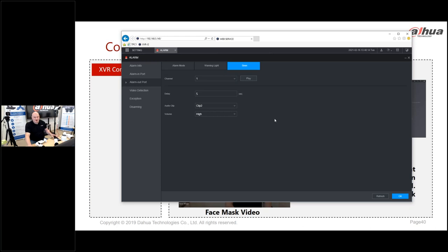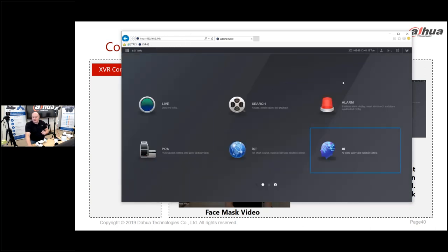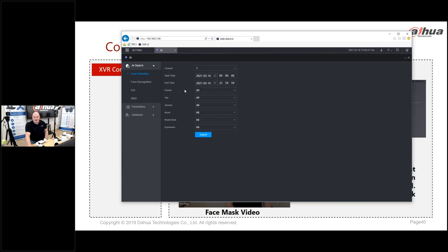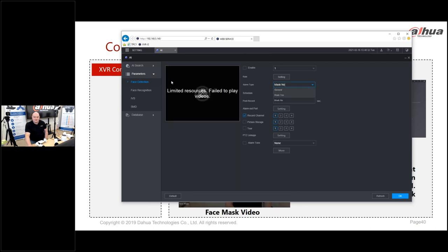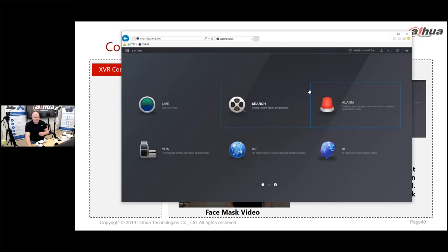Okay, guys. So in this case, let me just show you one more quick thing. Down into AI parameters, face detection. And there we go. So it's alarm type. Limited resources, logged in too many times. But okay, alarm type: no mask, general, mask, yes. If I say mask yes, then of course it won't do anything. If I say mask no, then in this case, no mask, the alarm will fire. Okay, perfect.